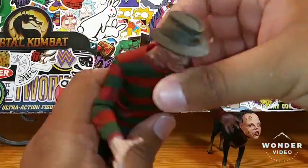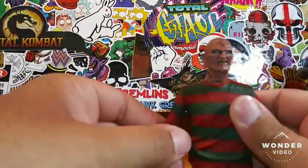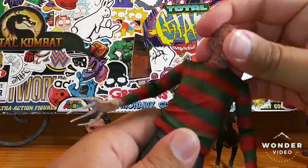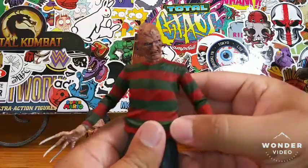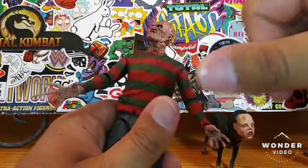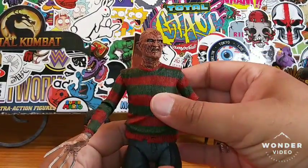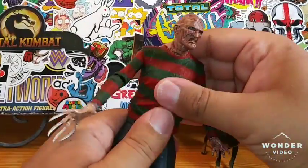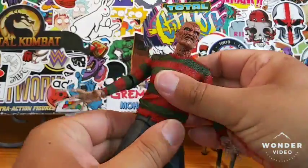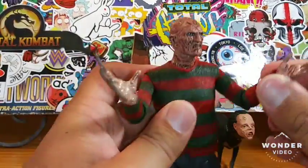So let me break off Freddy's head, even though I think this is Freddy's best head sculpt right here. Let's check out his articulation as far as head movement goes. He can look down that much. I like the head rotation of this Freddy. His head pretty much looks up that far. He has no ab crunch. He does have a waist swivel. His arms can extend up that much.